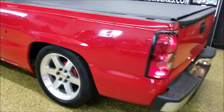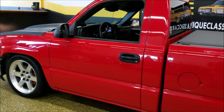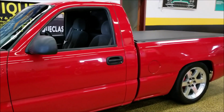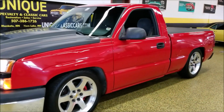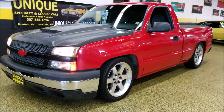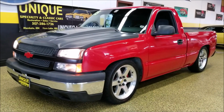Again, those still pictures can be checked out at uniqueclassiccars.com. Or if you'd like to inquire about this vehicle, please feel free to give us a call. 507-386-1726. 2005 Chevy Silverado, regular cab, short box, two-wheel drive.